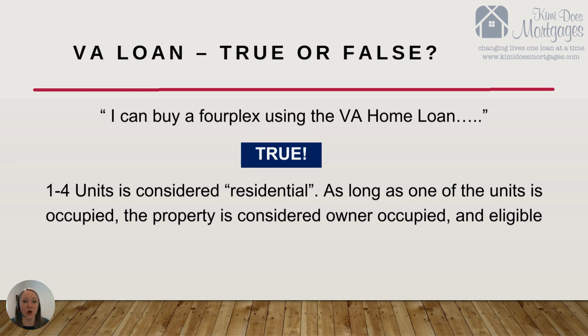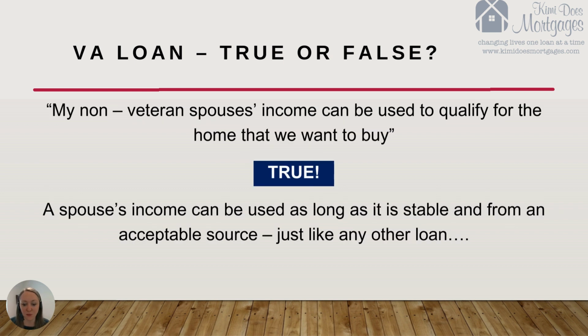There are also people who don't always realize that you don't have to buy just a single family home. You actually have the ability to purchase a multifamily home up to a fourplex using the VA home loan. So 1 to 4 units is considered residential. Anything beyond that goes into a commercial category. But as long as one of the units is going to be occupied, it's considered owner occupied and it's eligible. And the rent that's going to be received from the other 3 units can actually help to offset your mortgage payment. So you could qualify for a much bigger home than you would on a single family, because you have some rent coming in to help with that monthly payment.